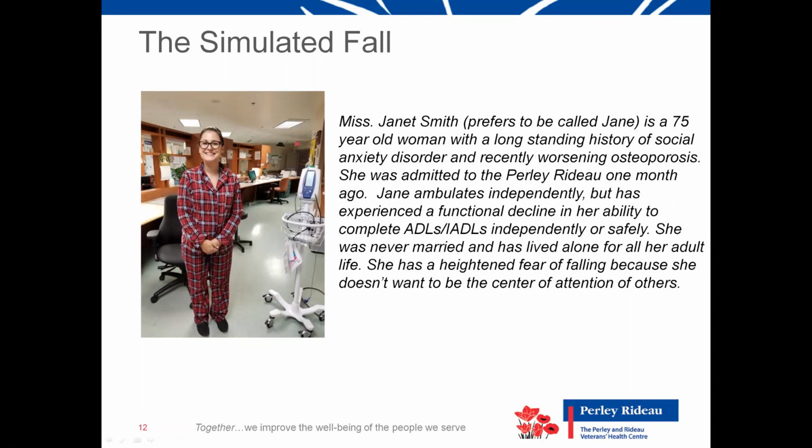The key here was that we kept our simulation very, very simple. Our resident, Jane Smith, she had no post-fall complications, and the reasons that she fell were very straightforward, and the only underlying surprise thing was that she had orthostatic hypotension. Because if you recall, that was what people were missing. So we wanted to see how people were testing for that.